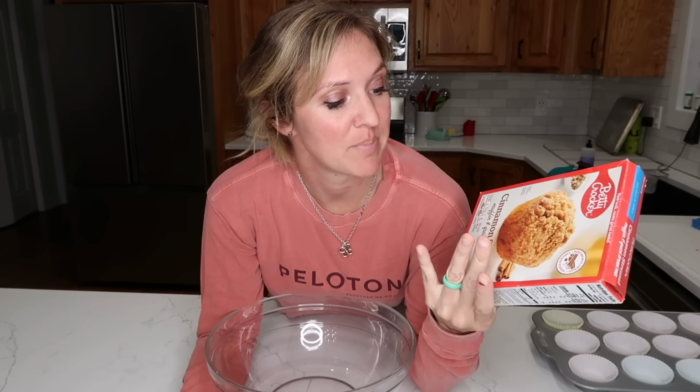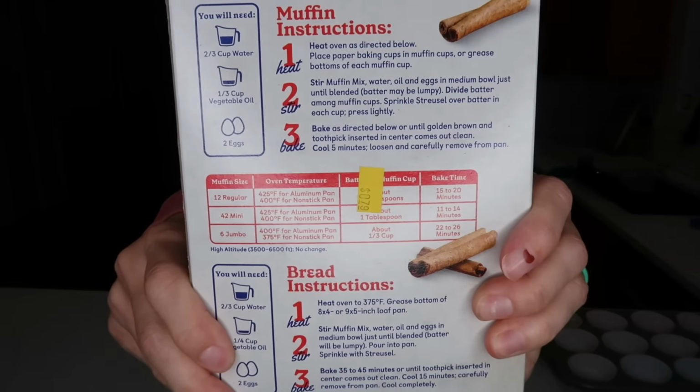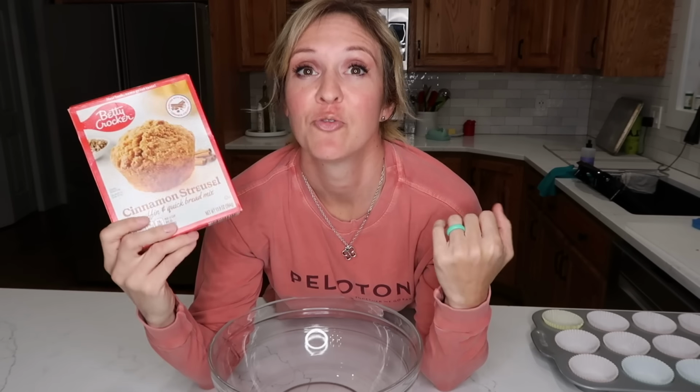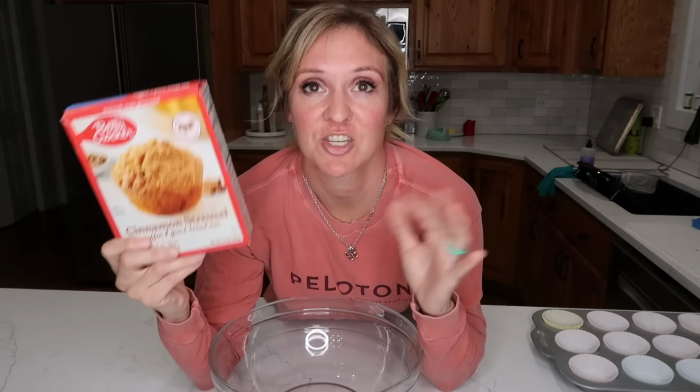I picked up this Betty Crocker cinnamon streusel muffin mix for 79 cents. But even if you did have to pay full price at a place like Walmart, they do have muffin mixes for just a couple of dollars if you don't carry the items to make them from scratch. So let's mix this up.